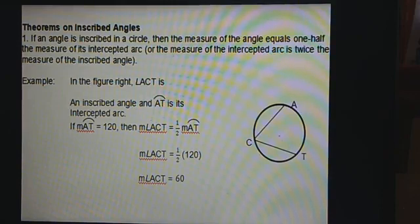If the measure of arc AT, so ang ibinigay ay arc AT, ang degree measure niya is 120 degrees. Then the measure of angle ACT is 1/2 of the measure of arc AT. So, ito na yung application noong theorem number 1 pagka kinuha mo siyang equation. So, inscribed angle si ACT, si AT ay intercepted arc. So, yung kanyang equation na mabubuo, the measure of the inscribed angle ACT is equal to 1/2 of the measure of arc AT. So, kung gusto mong malaman ang measure ng inscribed angle, what you need to do is get the half of the measure of its intercepted arc. Kaya yan yung ating equation.